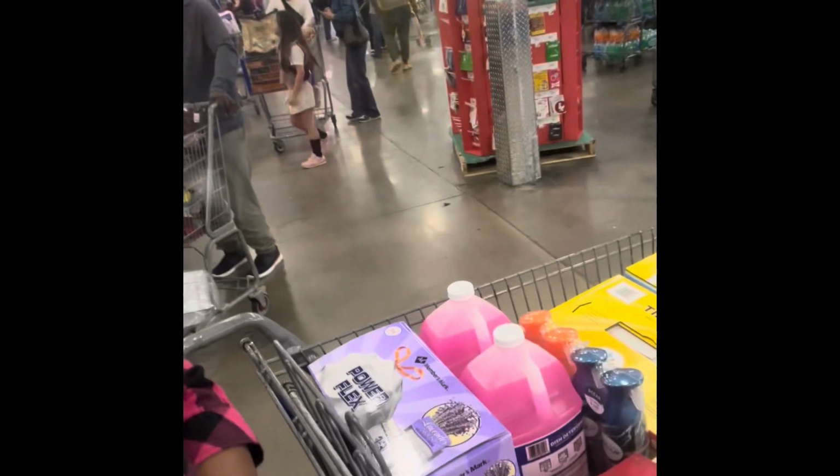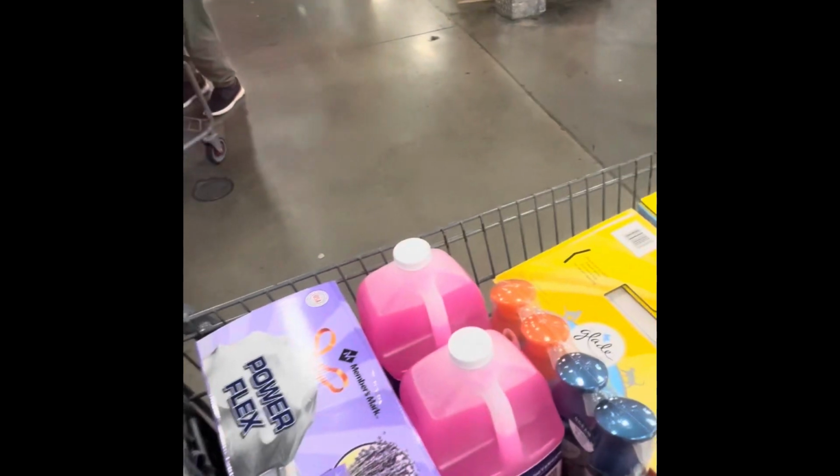So I don't know if you know, but whenever you're making purchases at Sam's Club, you can actually just go onto your Sam's Club app, click scan and go, scan your items, pay, and you leave. And you can get your receipt on your phone. They scan it at the front, and you're good to go.